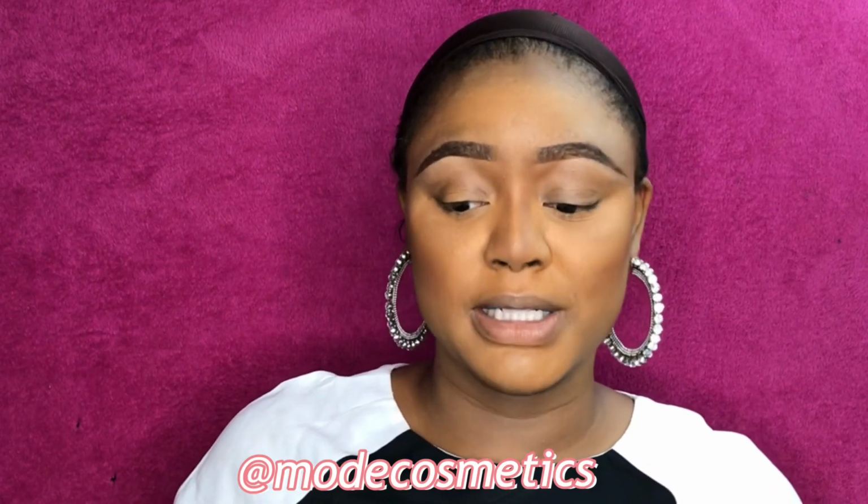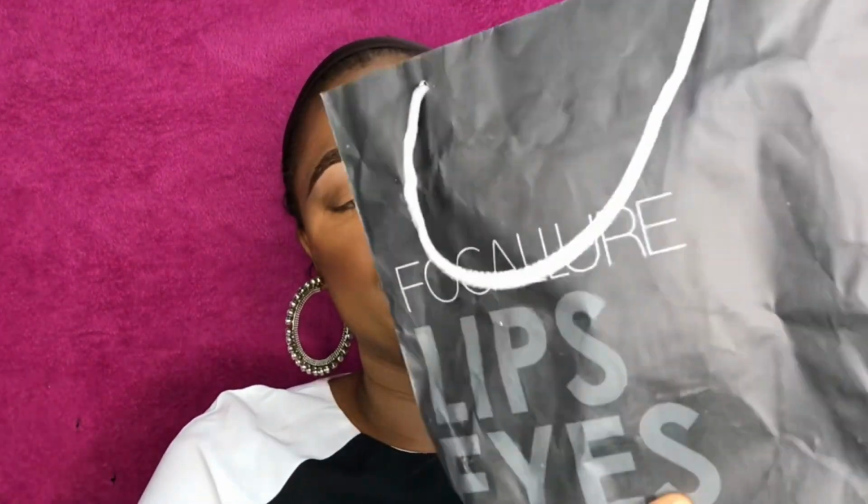Focallure Nigeria is being marketed by Mode Cosmetics Nigeria. They are the ones in charge of marketing this brand in Nigeria. So basically that is Focallure Nigeria, but it's called Mode Cosmetics. They sent me a wide range of their products, and we'll be doing a review about them today, so don't go anywhere.